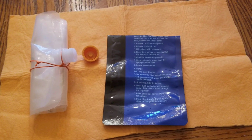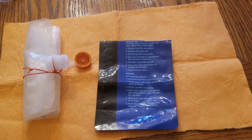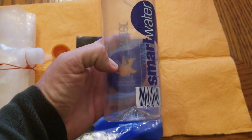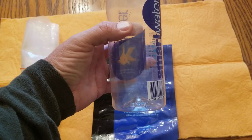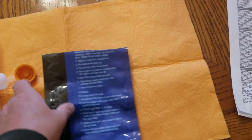His videos are fantastic. He's a personable guy, and he's put out a lot of videos on gear and things like that. But one of the things I picked up from him was this. A lot of people will cut the bottom off of a water bottle, about right there, and use that as a scoop. But that piece is hard to store. It's hard to find a spot to fit that in your pack without smashing it and breaking it. So from him, I got this.